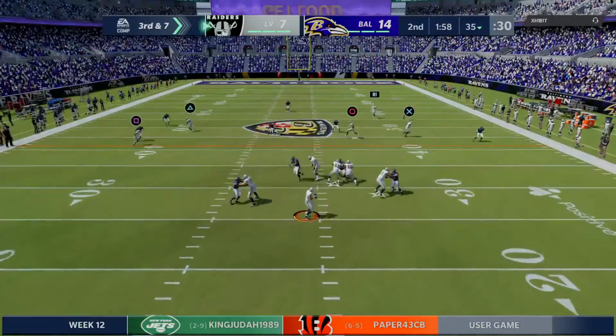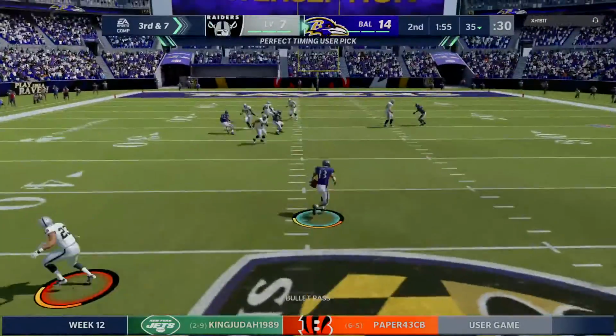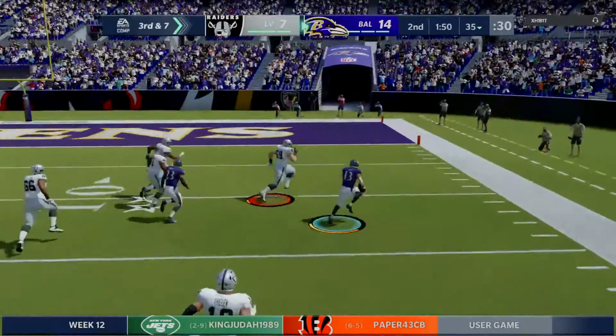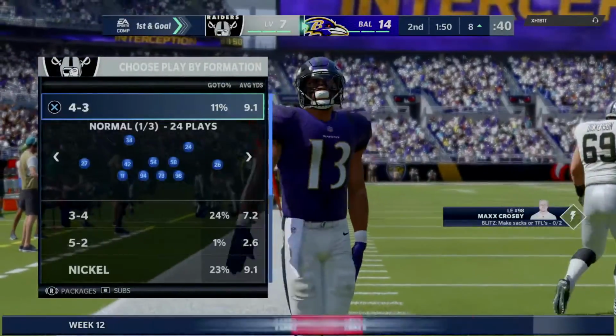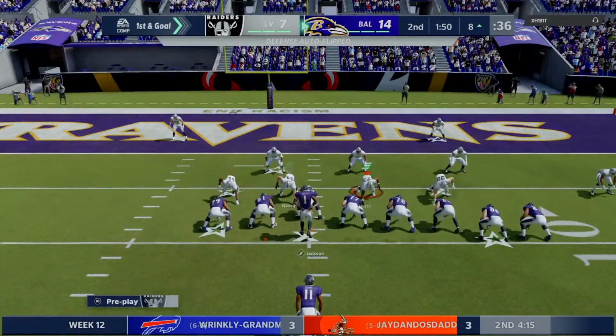On 3rd down, he'll drop to throw. He rifles one that's intercepted. Picked off near the 44. And they will finally put it into the return, but not until he takes it back all the way inside the 10-yard line. 2nd interception for him now here in this first half.